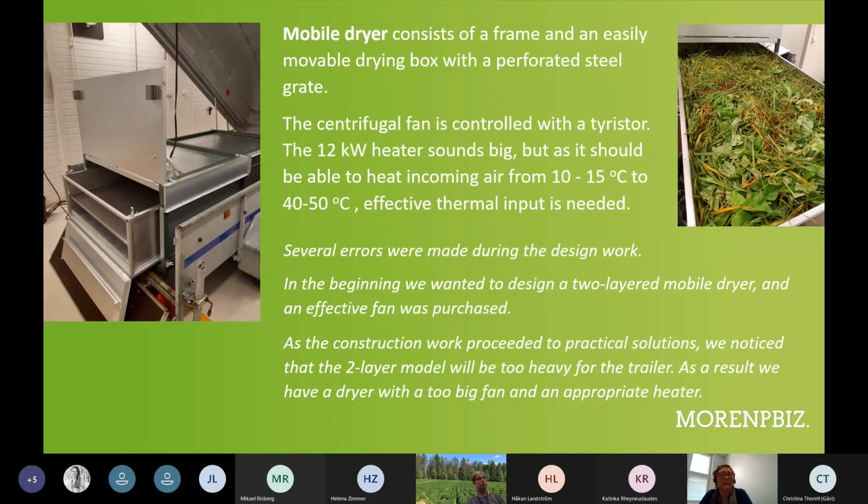So during the work we made several errors, and we had a very ambitious design plan with a 2-layered machine, which would be twice as big as what we got. So this machine can take some 400 liters of fresh material. But as the construction work proceeded, we noticed that, oh God, this 2-layer model will be too heavy for the trailer that we have in use. And that means that at the moment we have a too big centrifugal fan, but an appropriate heater. And with that we have to now manage.